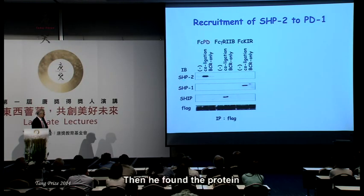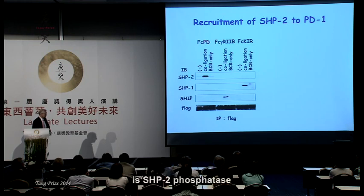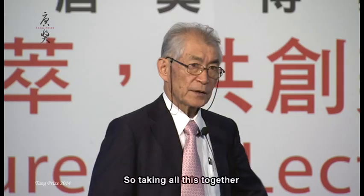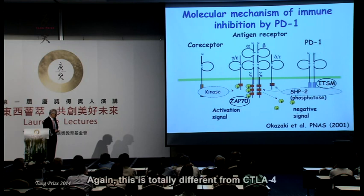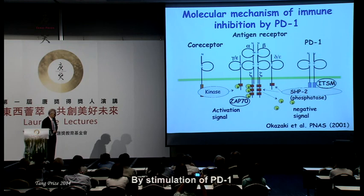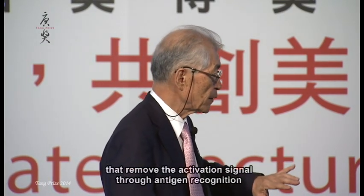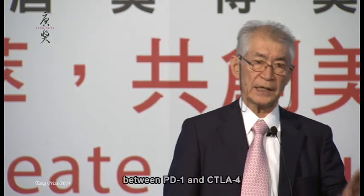And then he found the protein which is recruited by phosphorylated PD-1 is SHP2 phosphatase, and not SHP1 or SHIP. And again, mutation kills this SHP2 recruitment. So taking all these together, the mechanism of PD-1 is very interesting. Again, as Jim said, this is totally different from CTLA-4. By stimulation of PD-1, they phosphorylate, recruit phosphatase that removes the activation signal through antigen recognition. So this is a very striking difference between PD-1 and CTLA-4.